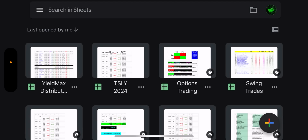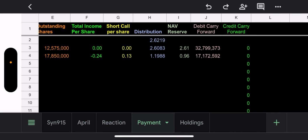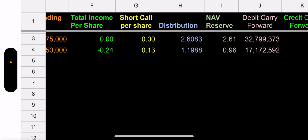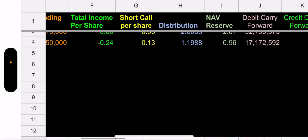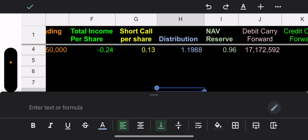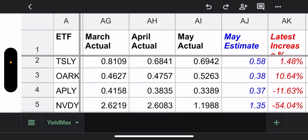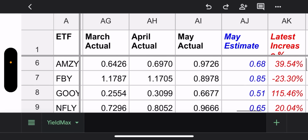And if you want to see that compared to what they made, I did add the $1.19 on here. They only made 24 cents this month, so that's actually going to eat into the NAV. But again, I didn't track them previously, so I don't know how much credit carry forward they had from previous months. Technically, no business should be paying that amount to begin with, but it's an income fund. They're going to pay. All right, let's check the next four.